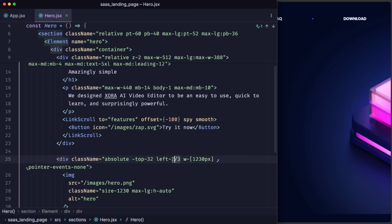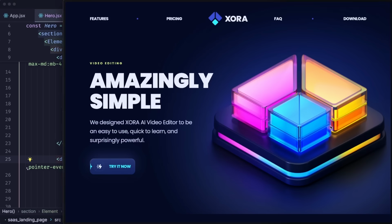So we have to position it on the left side, and I'll use a special math property in CSS called calc, and we'll take 50% of the screen, and I'll cut about 340 pixels out of that to move it a bit to the side. I found this value to work the best, and this will slowly make it appear from the right side. This is looking great.